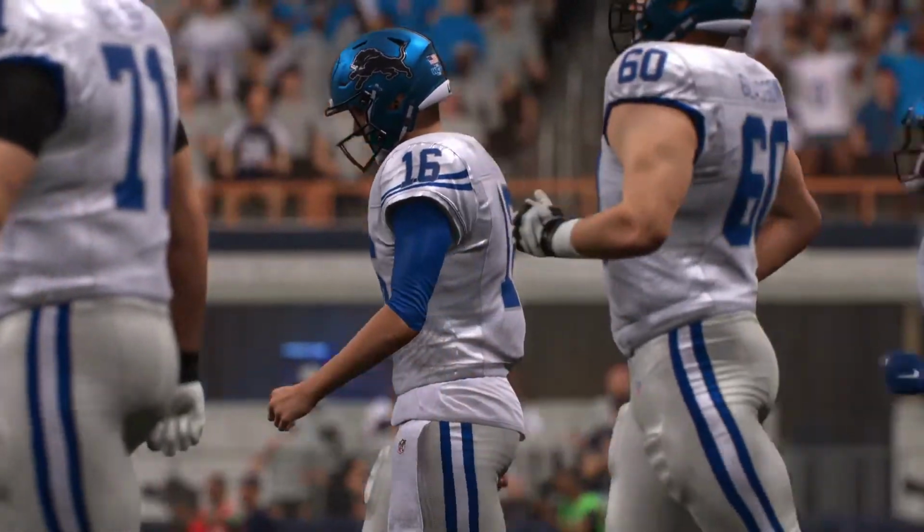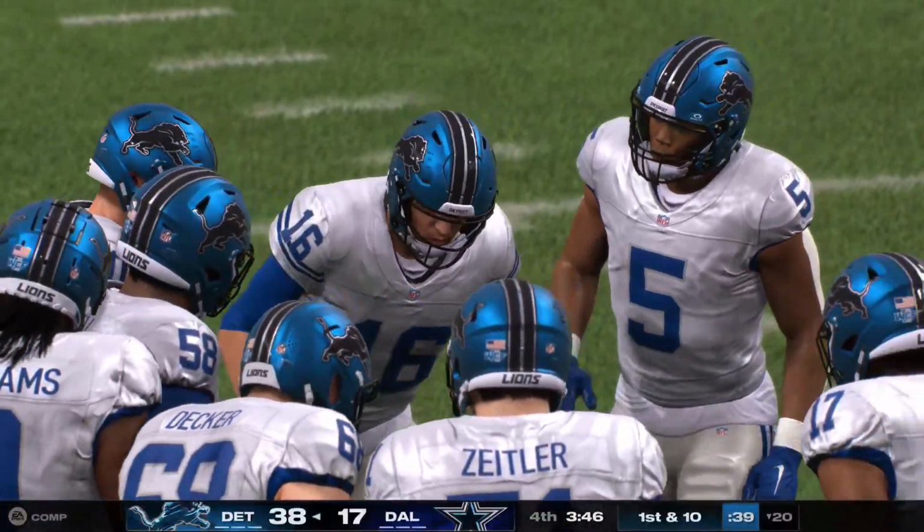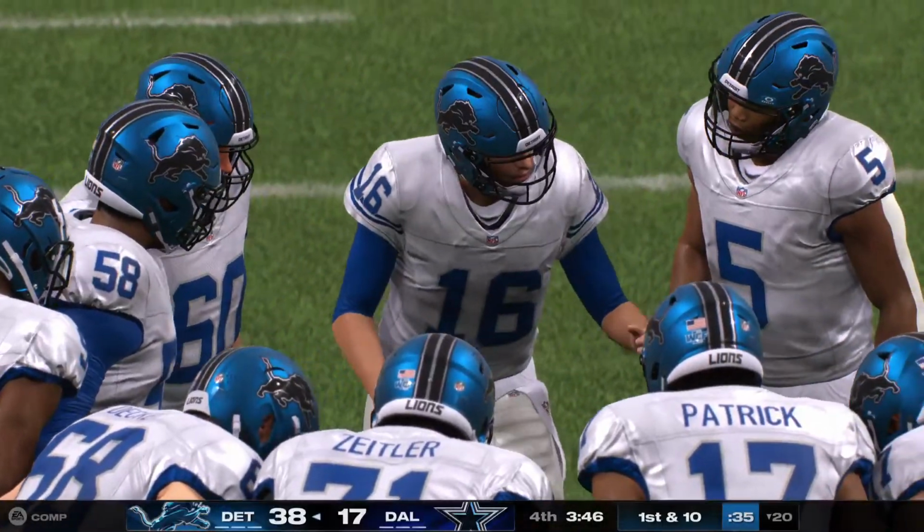Detroit's offense ready to take over. And after the interception, they are sitting in an even better spot with the ball and a comfortable 4th quarter lead.